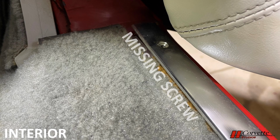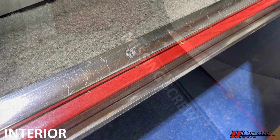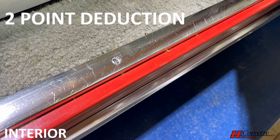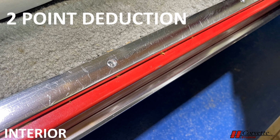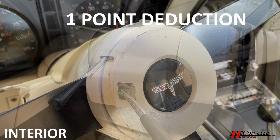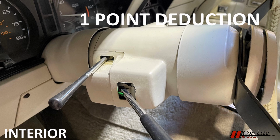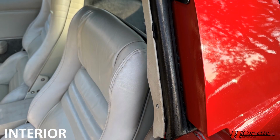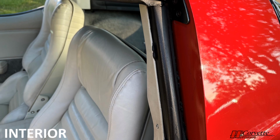There was a missing sill screw way up at the front, which was a surprise, and some scratches on the sills, so we received a 2-point deduction. We probably have a correct screw lying around. The steering column, shift knob, and door weather stripping each got a 1-point deduction for condition. We are not going to be replacing any of those. Had they been much bigger deductions, we might have considered doing something.